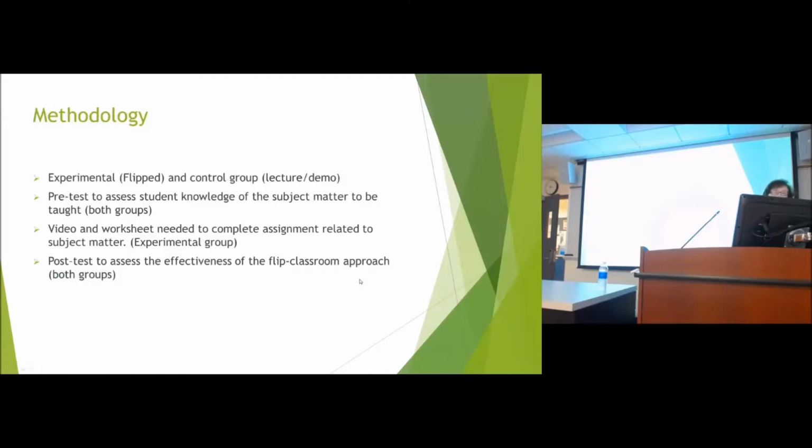So the methodology for the flipped classes, generally speaking, in all the semesters that we worked on this, but particularly in just this recent semester, we had an experimental, a flipped, and a control group, a lecture. Both of them were taught by Deborah Sanders, same course level, 2 sections of the same course. So that really fed into my research in terms of comparing the flipped and the control.